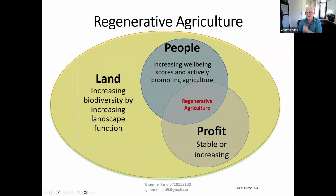So increasing well-being scores. All of these you can measure, and they're scientifically valid measurements of what regenerative agriculture is. I don't like the fluffy, I believe it's this or I believe it's that. It's these three things and where they intersect. When I started that, after this, at the RANT conference, the first conference we had, I drew them as 3 circles of the same size, and I just found that people traded the land for money, or thought they could, and there's no way you can. It just increases your costs and you get more of that declining terms of trade.